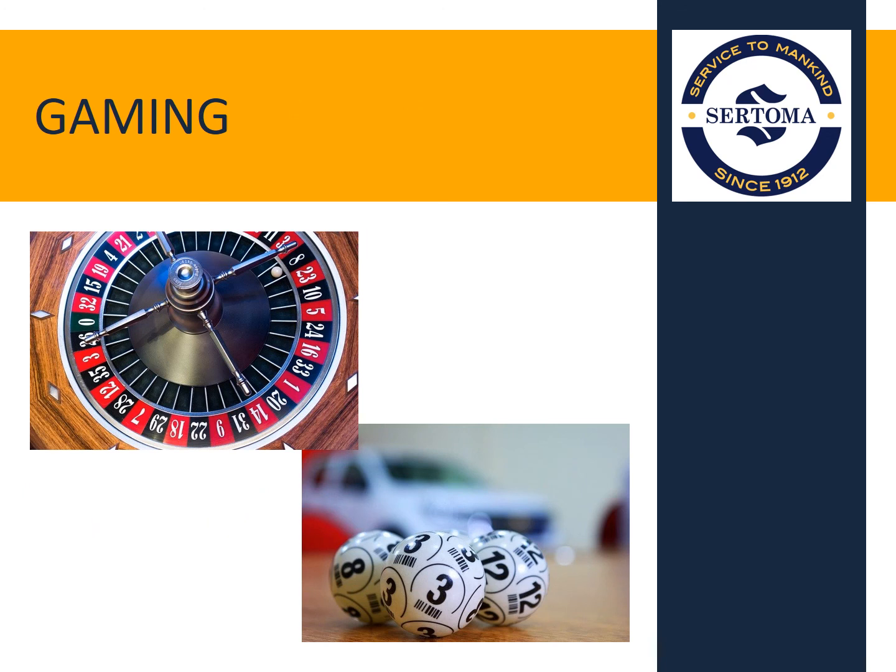One quick note on gaming. All states have different laws governing this area. Before a club decides to pursue any type of fundraiser that includes gambling, raffles, or bingo, they should check with the Office of the State Department or Attorney General for all required documentation, licensing, and the fee structure.